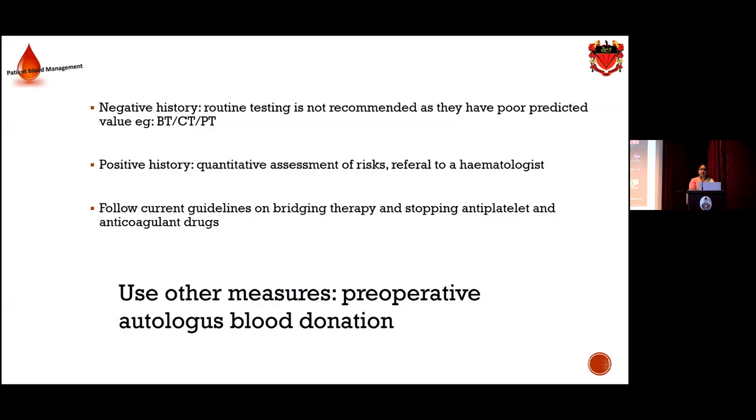If the patient has a negative history, you don't need to do any further investigations on bleeding and coagulation assessment, because they are unnecessary. We have to be very careful also. I think there was a circular from the ministry to avoid doing unnecessary investigations. We are running out of reagents, so please be vigilant on that. And if the patient has a positive history only, you need to do quantitative assessments of bleeding and coagulation problems.